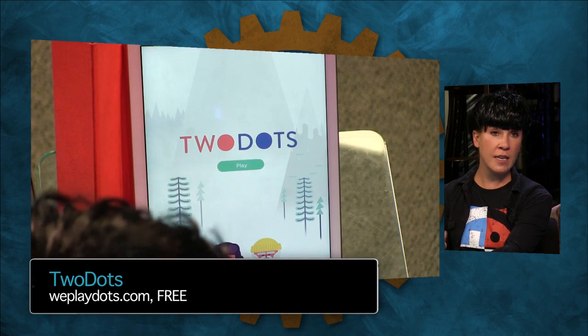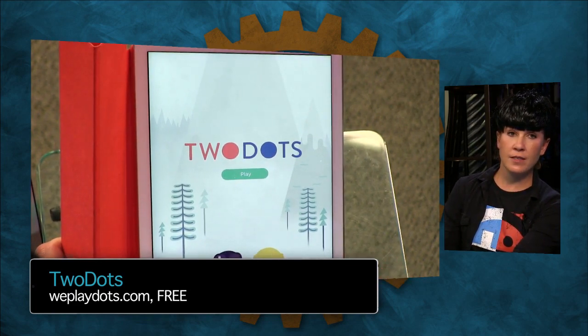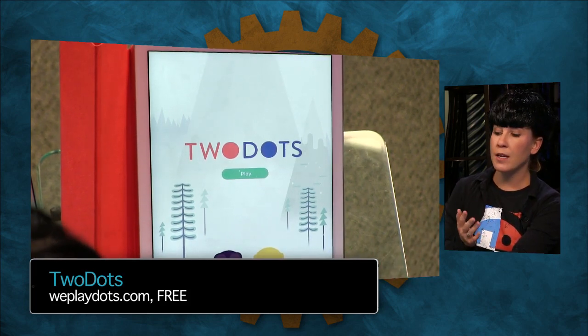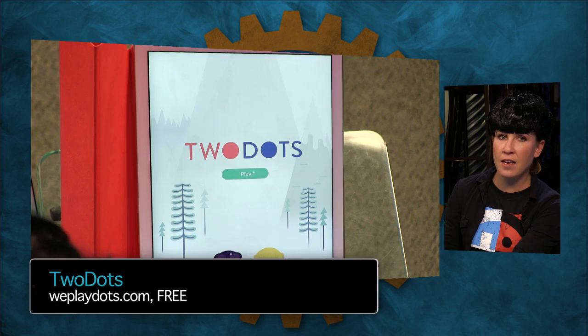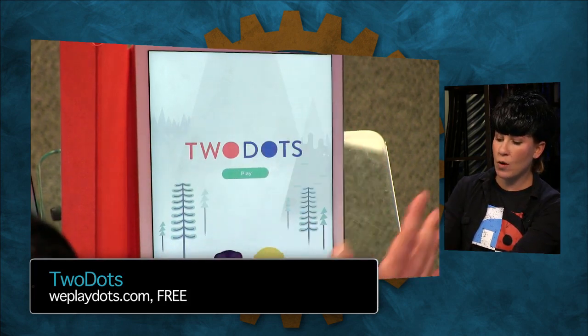Okay, Bunny Head. It's so funny. Poor Burke asked me right before the show if there was any app that needed us to be in portrait mode, and I said, I don't think so. Not on this show, but this app does. This is TwoDots. Now, I love the app Dots. It's a game where you're clearing dots on a grid. I've talked about Dots way too much, but I didn't realize they had a follow-up game, which is similar, but not quite the same.